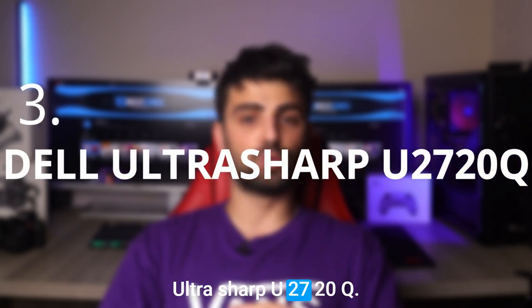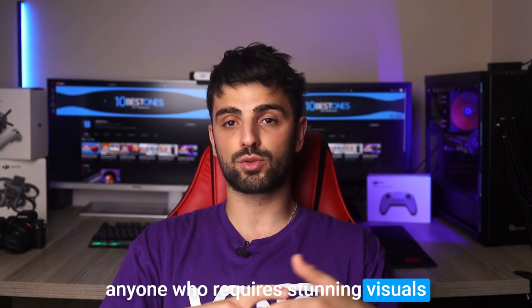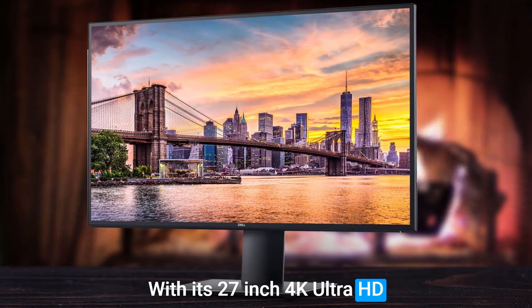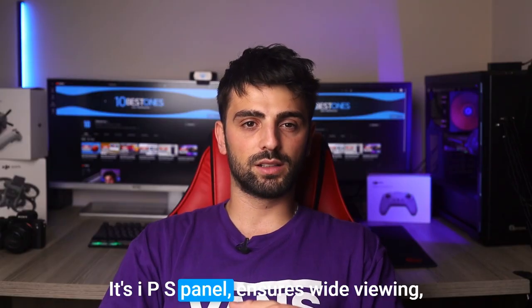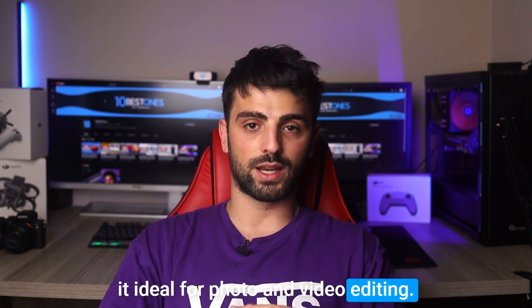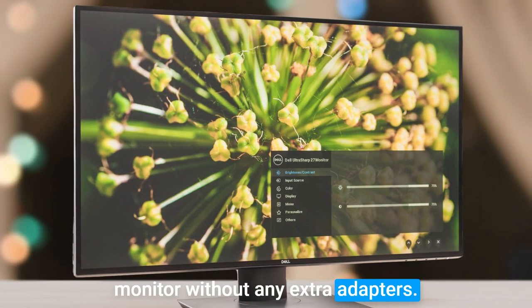Number 3. Dell UltraSharp U2720Q. Now, let me tell you about the Dell UltraSharp U2720Q. This monitor is an excellent choice for anyone who requires stunning visuals and versatile connectivity options. With its 27-inch 4K Ultra HD screen, the UltraSharp U2720Q delivers razor-sharp images and exceptional image quality. Its IPS panel ensures wide viewing angles and color accuracy, making it ideal for photo and video editing. Plus, with USB-C connectivity, you can quickly connect your laptop or other devices to the monitor without any extra adapters.